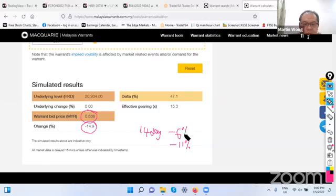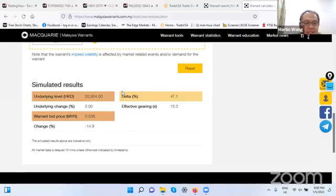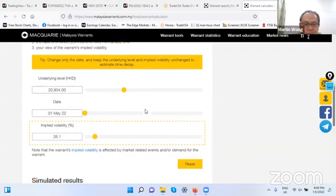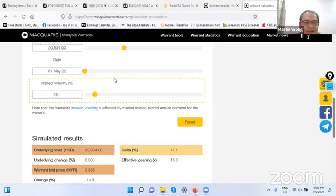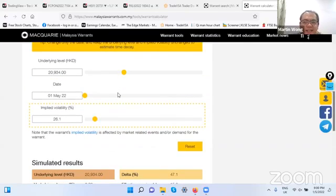So what does that mean? By hook or by crook, you will buy a call warrant. If everything is stagnant, the price is moving, implied volatility drops, the date drops, you are on the losing side. Sounds dangerous, right? That's why usually implied volatility will not certainly jump out.